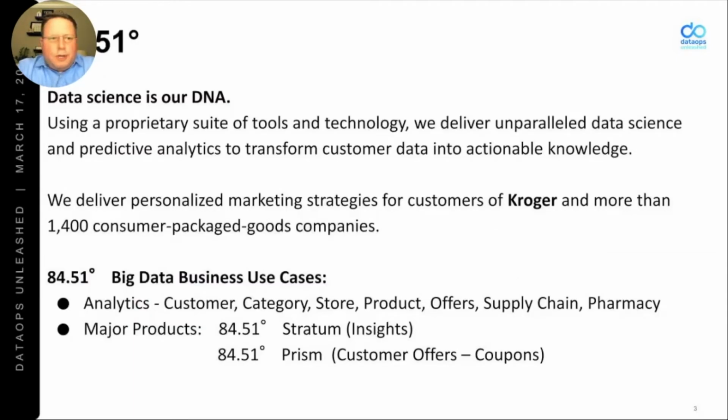So what is 8451? 8451 is a strategic partner, and we're 100% owned by the Kroger company and all the Kroger banners that sit inside of the Kroger company. What we essentially are doing is turning data into data science and DNA for all Kroger customers, brands, all of their stores, category management, supply chain management. We're in the pharmacy. We're pretty much across most of their operations data, and then interjecting sciences and providing results.